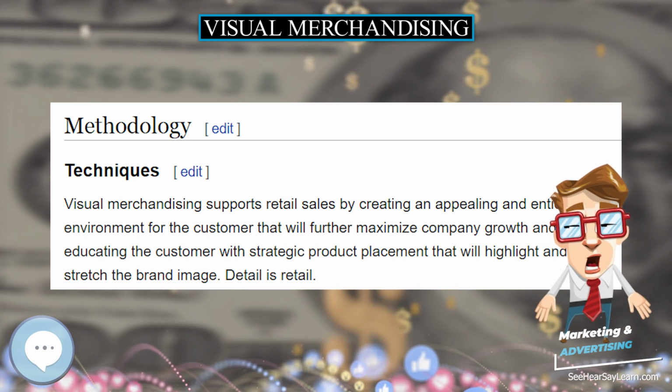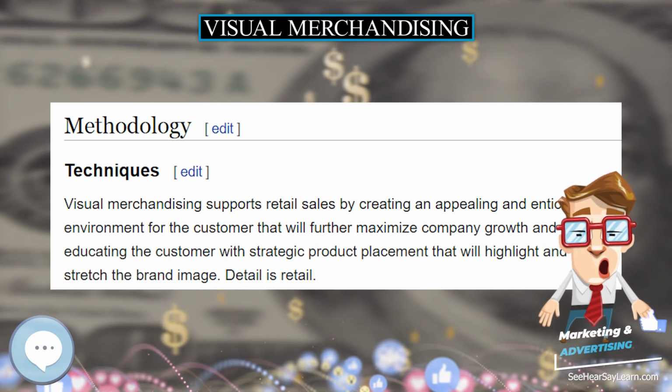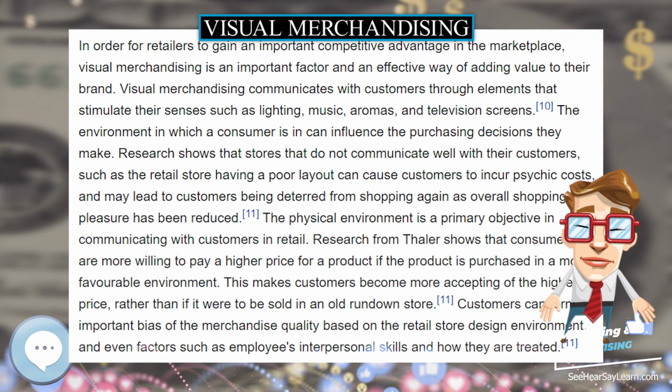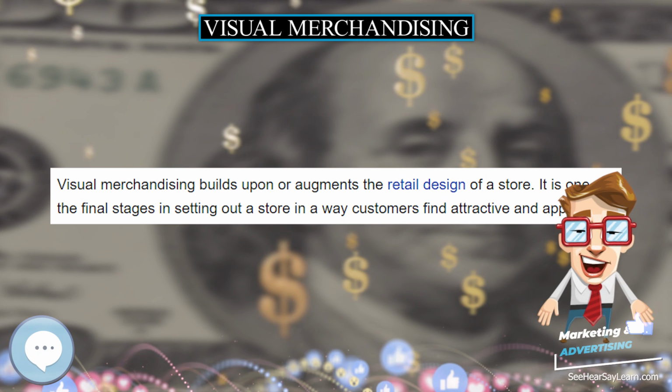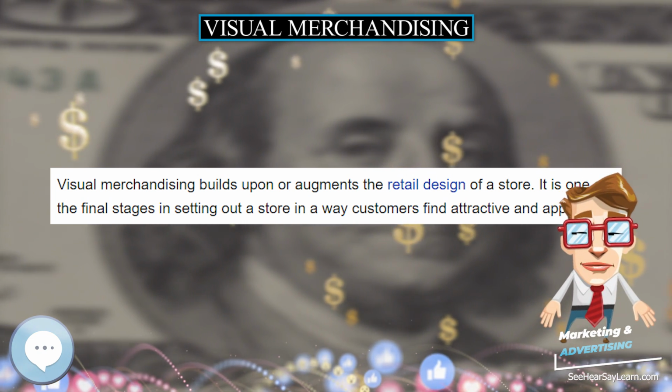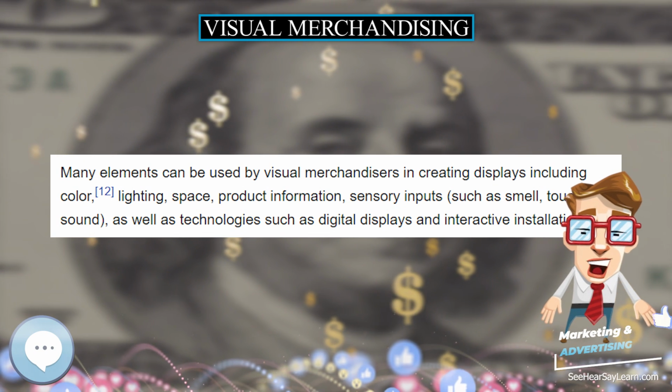For example, red is seen as a color of luck and good fortune in many Asian countries, while it represents danger and excitement in Western countries. Therefore, global retailers are not able to use one set of colors for their visual merchandising across all their stores around the world.